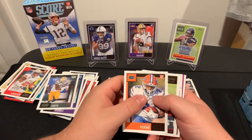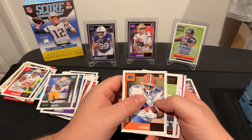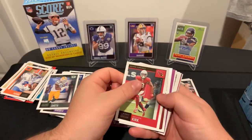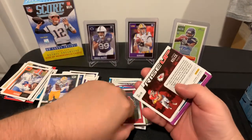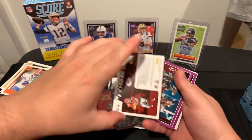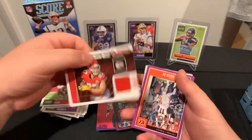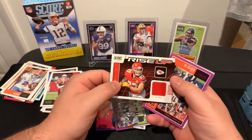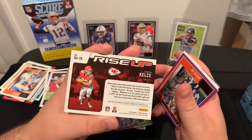We got Little Mitchell, Little McCown. Pierline. Christian Kirk. And our hit is a rise up Travis Kelce. Oop. Little jersey piece there. Little gold there. Rise up for Super Bowl champion Travis Kelce.